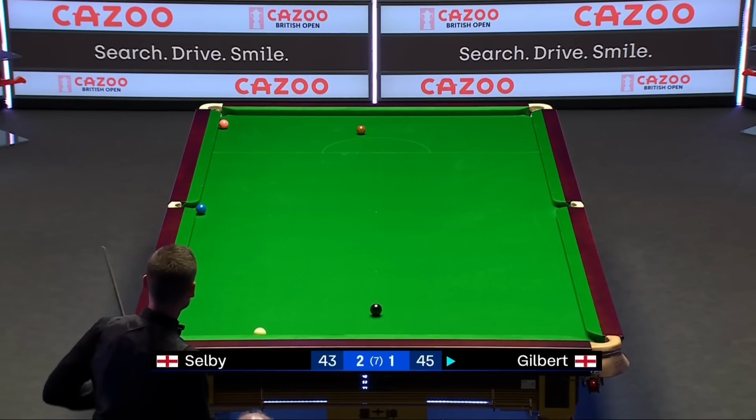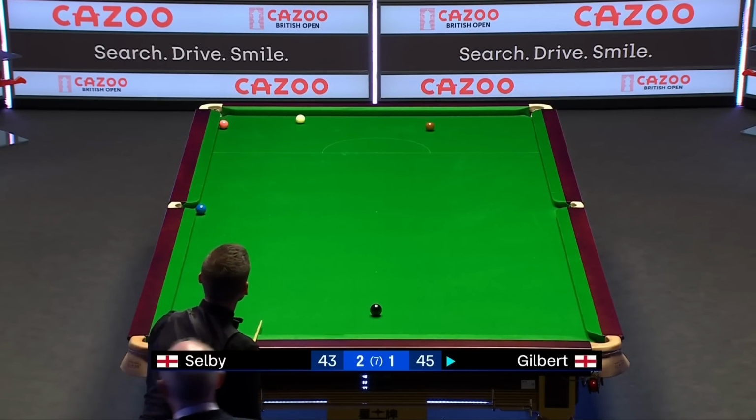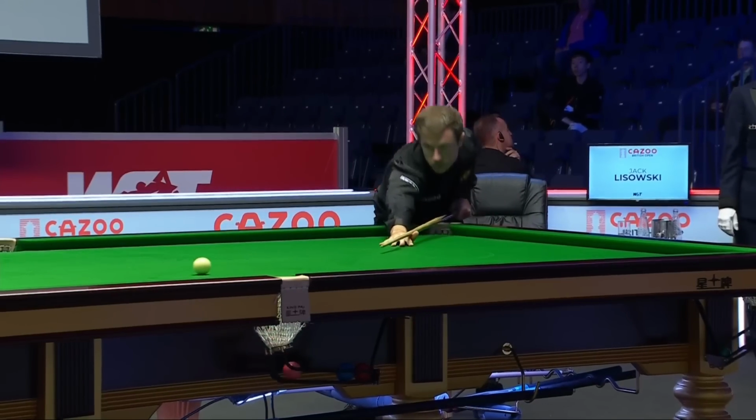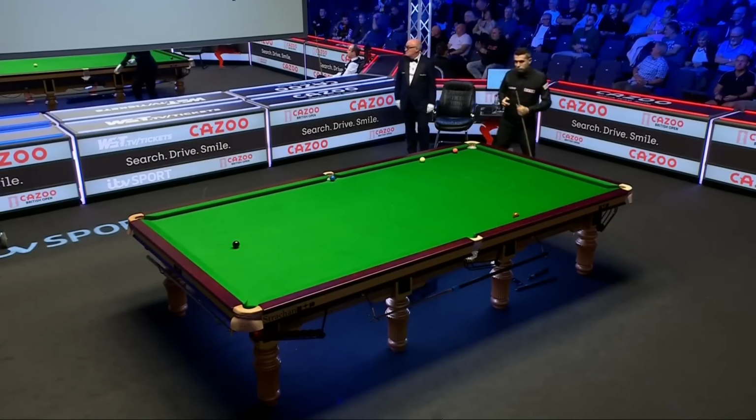Well, the groan was because Fergal O'Brien went in off. The pink has travelled, and with white in the D, it's surely Lazowski's frame now. Just needs the pink next door. This is it for 2-2. In it goes. A very dramatic frame. It could easily have been 3-1. Lazowski's fought back. The local man all square.